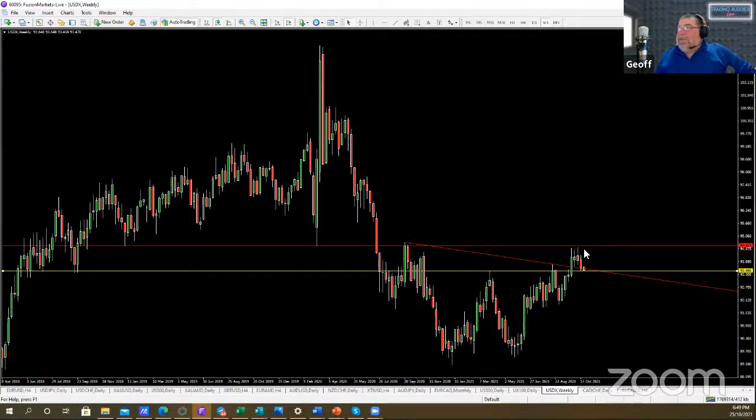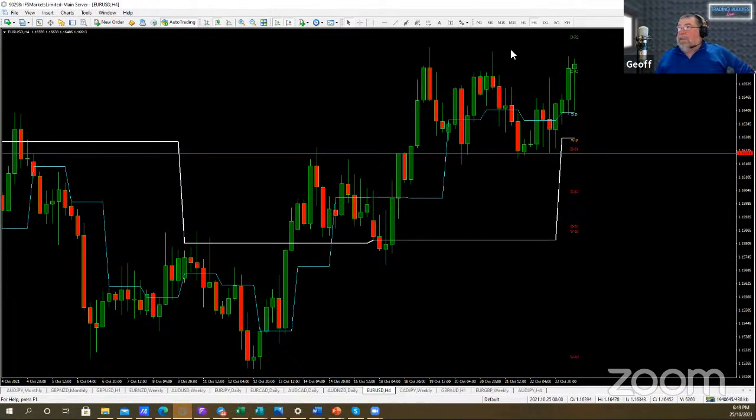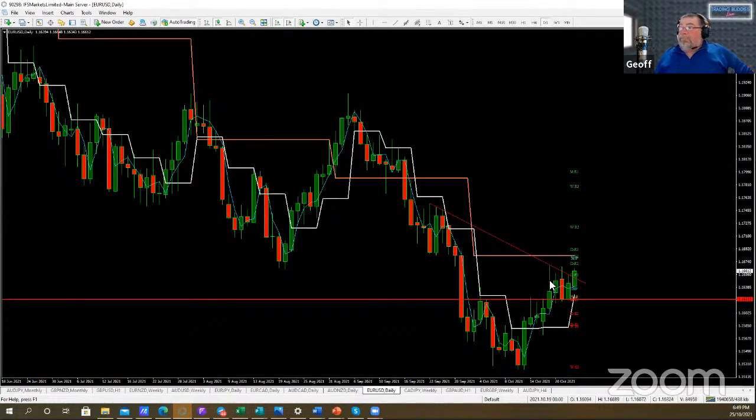So I'm still thinking range here until proven different on the dollar index, which kind of leads me to believe, going back to euro dollar, that we're not going to break through here just yet. But if we do get below there on the dollar index, it'll be exactly the same thing tomorrow. You may well see that the euro, if it does break through that high, has tested the monthly pivot, and it'll be interesting to see what happens at that point.